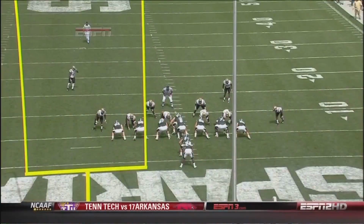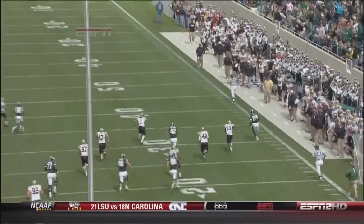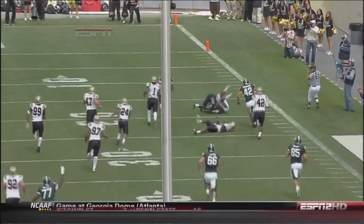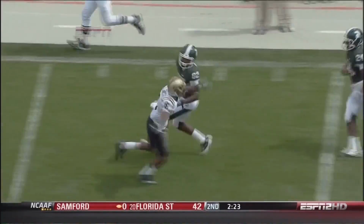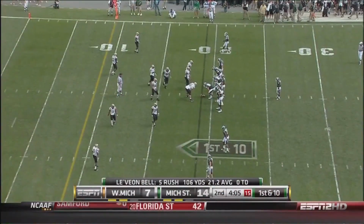Yard run by Le'Veon Bell. Watch the corner blitz off the edge. He goes right by him, Toler. And then once Le'Veon Bell gets into the secondary, you see the speed of the 6'2", 230-pound freshman and why the coaches are so excited about him. But good blocking downfield by Martin, getting in the way. Huge momentum shift in this ballgame.